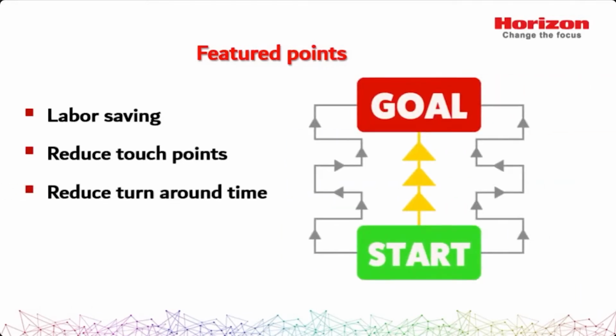And the next one is reduced turnaround time. We're going to produce 5 different jobs during the session. These are all different formats and different thicknesses. So please pay attention to how efficiently we can run those jobs.